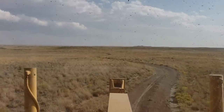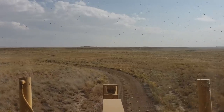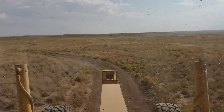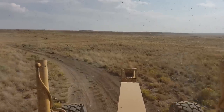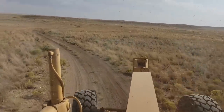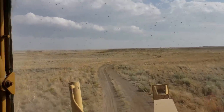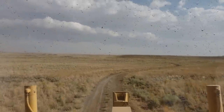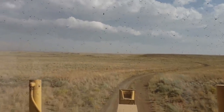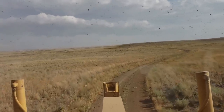I gotta stand up in here. This road's so rough, I can't sit in the seat. It's awful. Anyway, this was a bad choice. But I wanted to see what this road was like. We were thinking about hauling water around this way, but I can see there's no way in hell you'd haul water around on this road. This is just plumb awful.